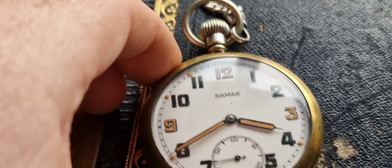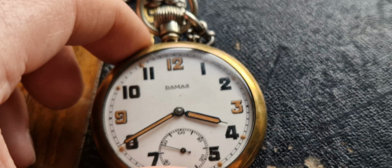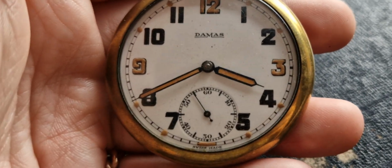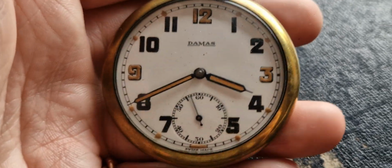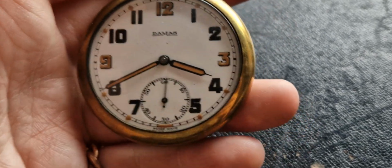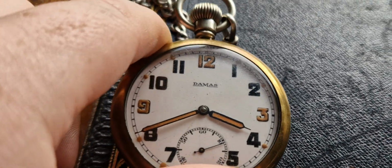I was quite surprised that it was going. I will say how much I paid for this. I paid £60 for this. 60 Great British pounds. That's expensive, granted. But in retrospect, that's pretty cheap for a pocket watch, because most pocket watches are going for double that, if not triple that. And this is probably a brass one. It's been dented and scratched, granted, but it's still going strong.